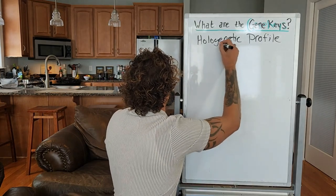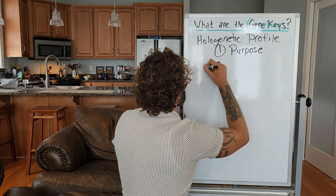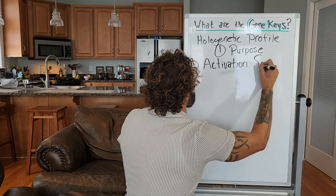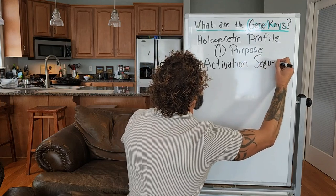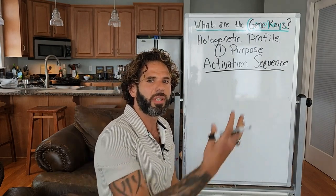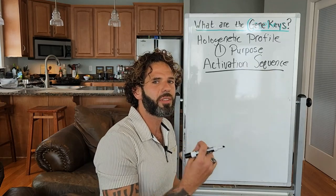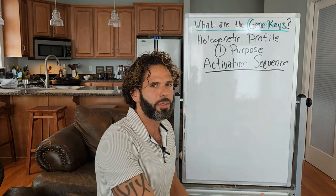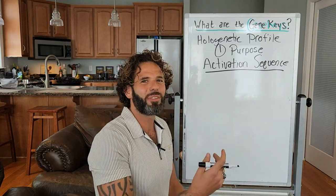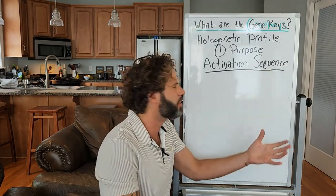So if we go back, we said that number one was purpose. And this is tied to what's called the activation sequence. And it's my advice and the advice of Richard Rudd, the founder of the Gene Keys, to start here. It all starts with coming into your body because you need to feel at home. You need to feel safe yourself before we introduce the second part with relationships. And you need to have an understanding of what you're here to do and who you're meant to serve before we start worrying about the Pearl sequence, which is prosperity.